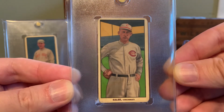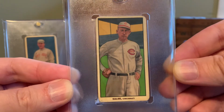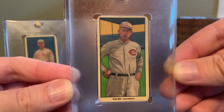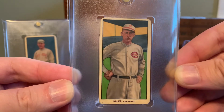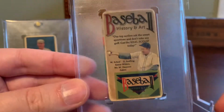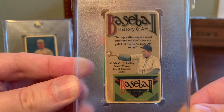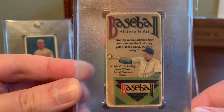He just looks like a grumpy old man here in an old school baseball uniform. I like the Art Deco background there. I just love everything about this image. So I was drawn to this one, even though I don't know the first thing about this player. And the back of this one is a baseball history and art back. So again, just a lot of creativity that goes into creating these.